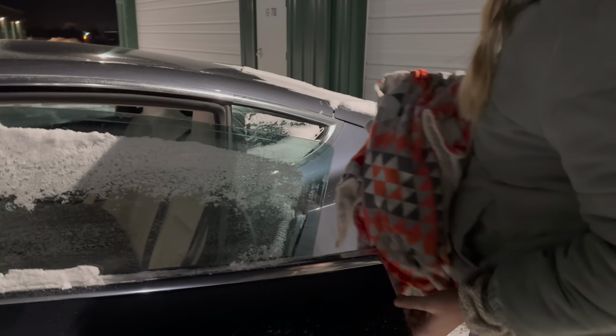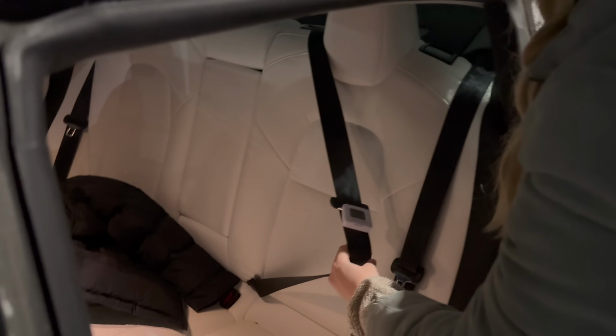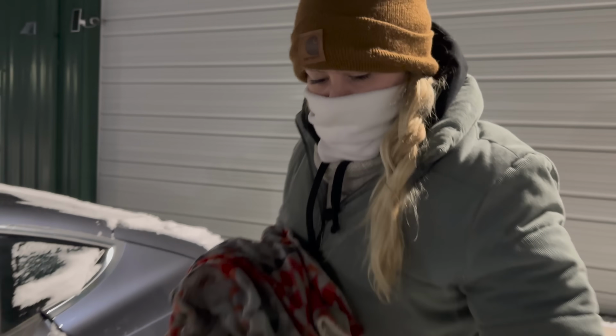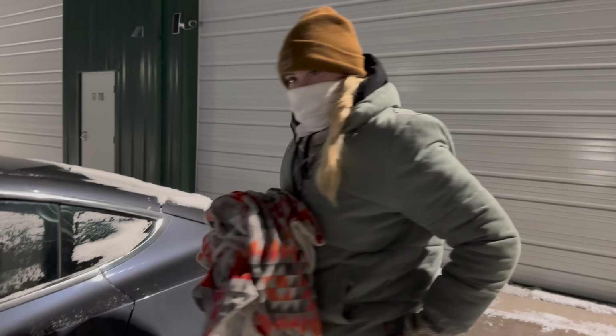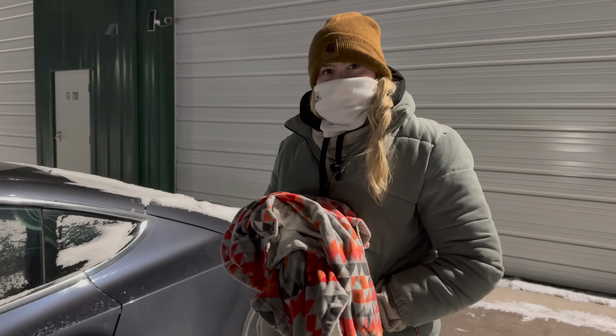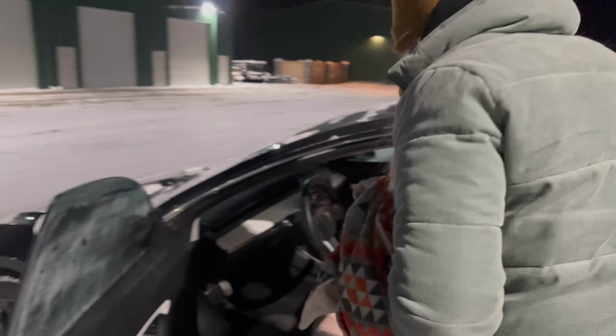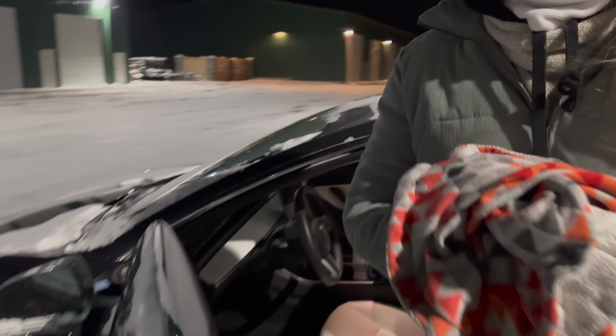Let's take a look at this one. What's this one saying? 14. Okay, well, it's not working so hot, is it? No. Maybe that's as low as they go. Actually, yeah, I think so. Or wasn't it 32 was as low as they go? Yeah. At least they're the same units. But I definitely believe the minus 20 up front.